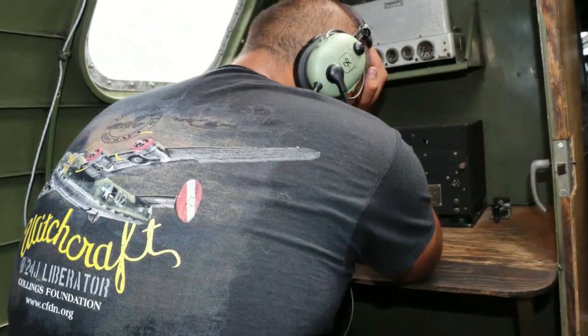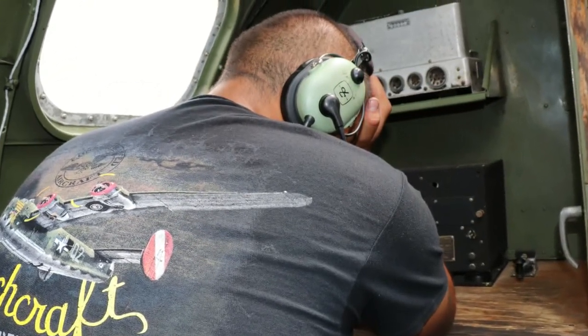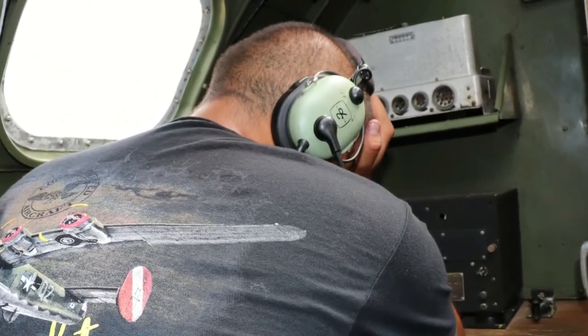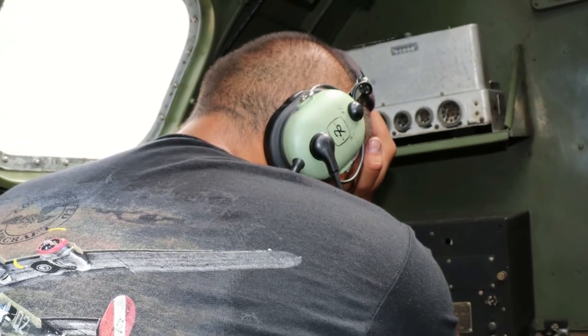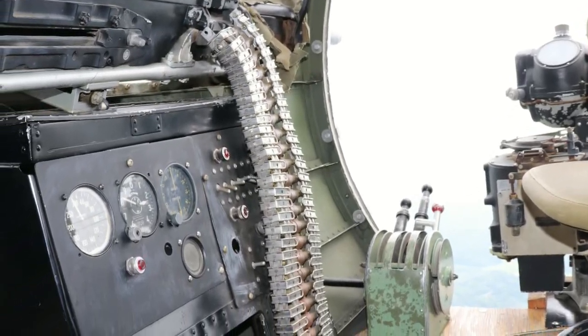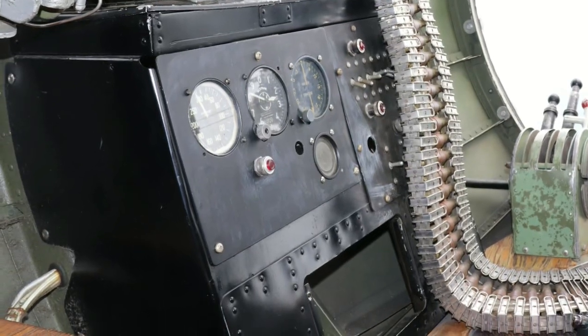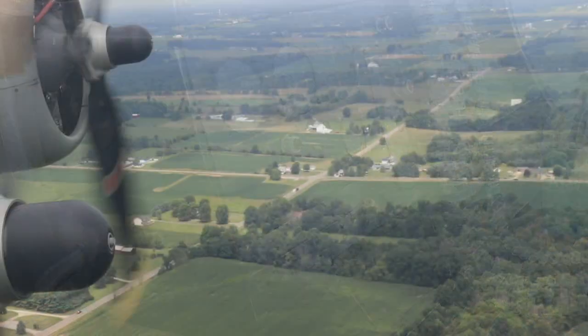But making our way forward, we came to the radio compartment. That's the radio room, where Marty and Ed and I sat on the flight. And of course, I felt right at home in a radio room, so I didn't have any trouble with that. This is a restored B-17, so you see radios there that were used for flights before, and it's incredible the kinds of things that they were able to do and communicate with.